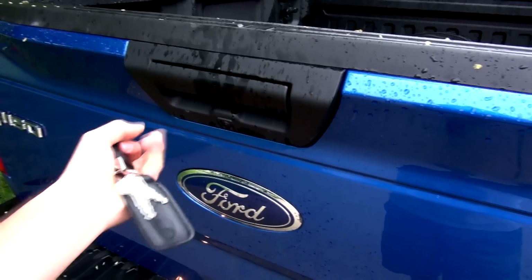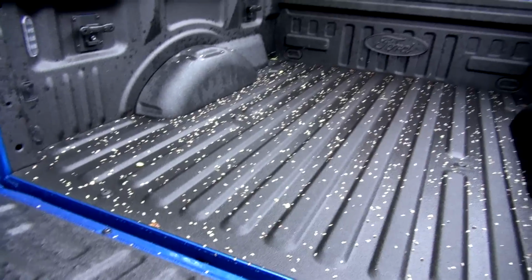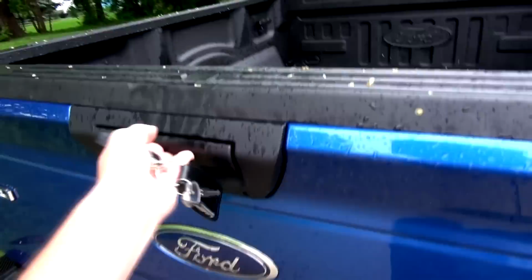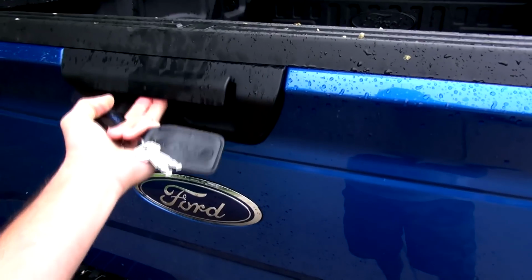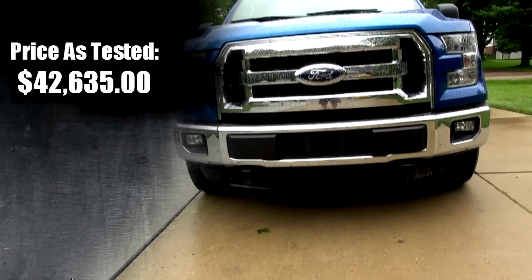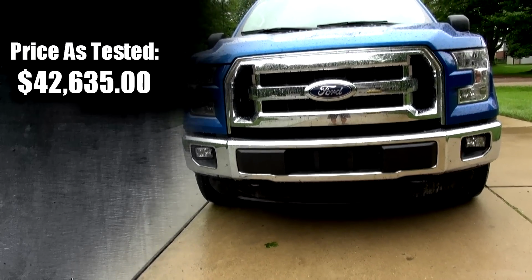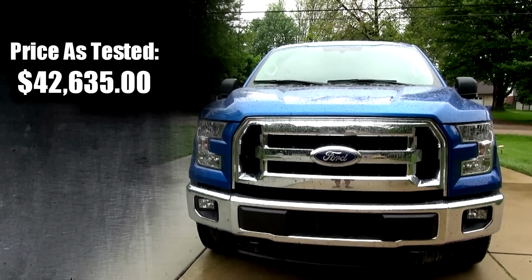One of our favorite new additions is the integration of the tailgate lock with the central locking system. So now the tailgate can be locked and unlocked with the key fob. Unfortunately, all of these options and the additional standard features have led to an MSRP of $42,635. We feel that's a little bit pricey for this truck.